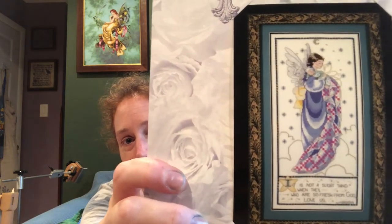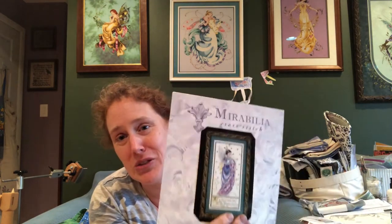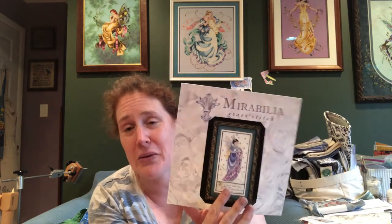Next I will show you this one I just started. It started this Sunday because I really needed another Mirabilia to work on. This is Moonlight Lullaby. The story behind this is that my mother had stitched birth announcements for my mother-in-law for two of my three children. My older two children, my mother gifted birth announcements to my mother-in-law. I stitched the birth announcements that we have here in the house for my kids, but my mom decided she wanted to do this for my mother-in-law. Well, she never got to child number three.